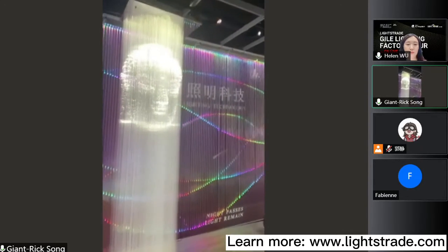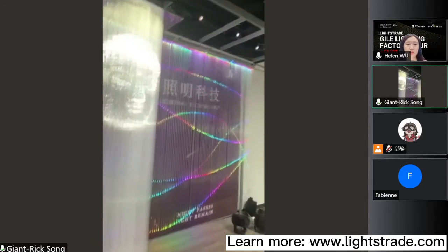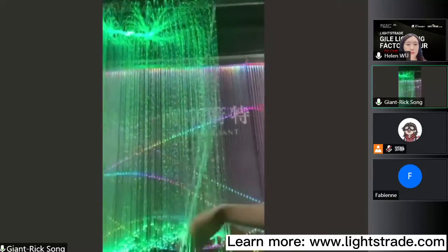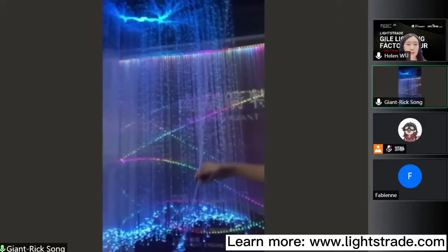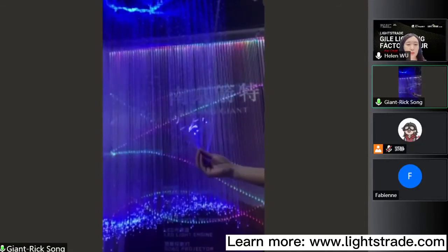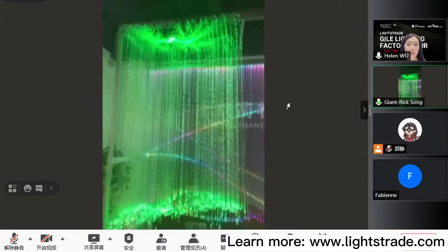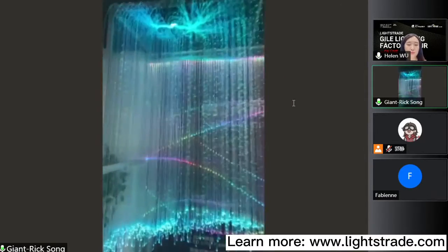As like a chandelier. And to hang it. Very vivid. Here is another application for the fiber optic as well, and it is very easy to install. Actually, very easy.